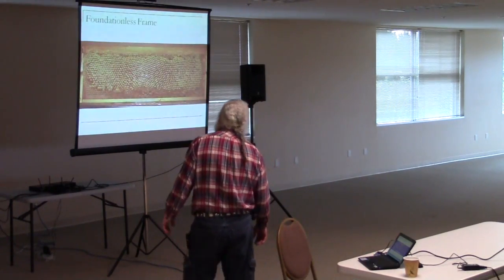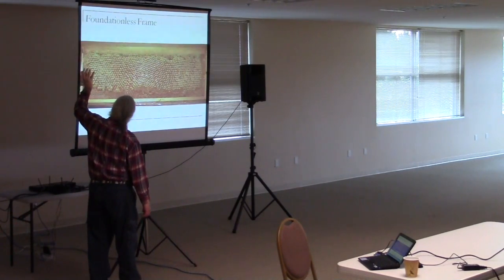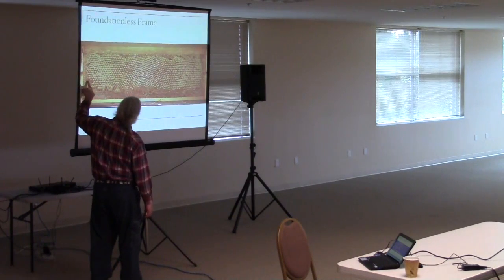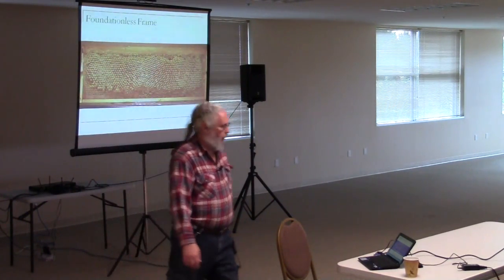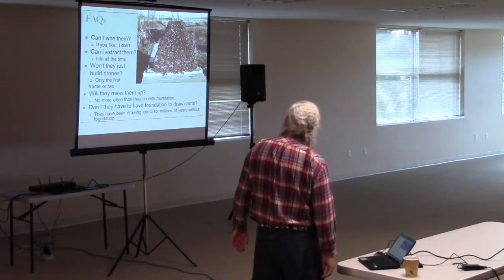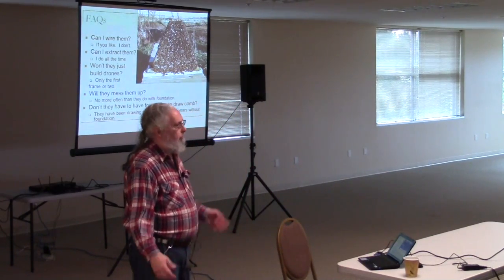This is a foundationless frame that's been drawn. Maybe you can see the bevel a little bit here. You can see it's kind of attached on the bottom, and it's attached a little on the side, and I took this picture just before I extracted it, which always seems to be one of the questions that comes up. Here are the typical questions. Can I wire them?